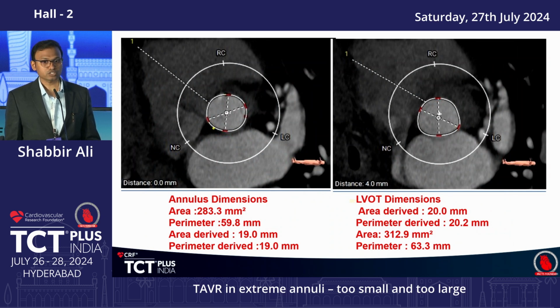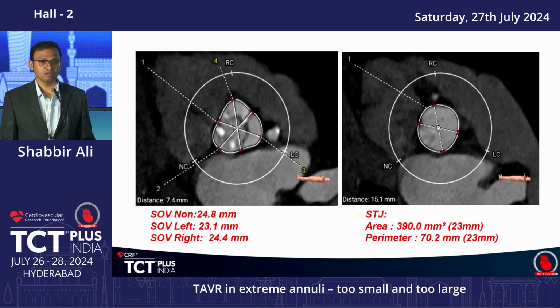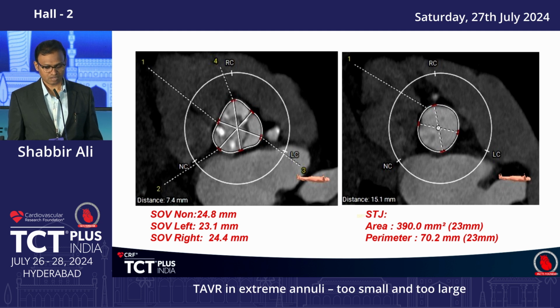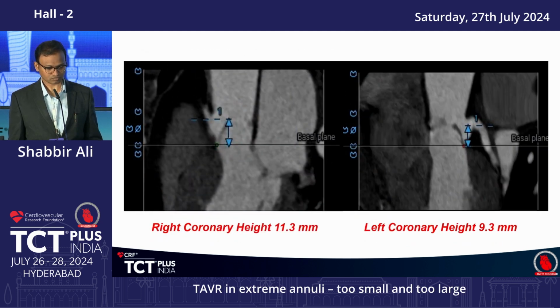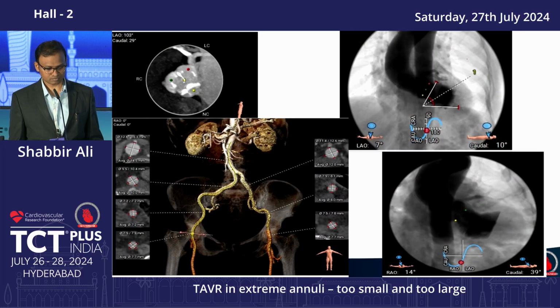The CT TAVR protocol showed that the annulus area is 280 millimeter square, which is an extra small annulus, with a perimeter around 59, so the derived diameter is 19 millimeter. The LVOT is 20 millimeter, and the sinuses are also narrow, around 23 to 24 millimeter. STJ is 23 millimeter. The left coronary height is low, 8.3 millimeter, with a borderline right coronary of 11 millimeter. And the femorals are of good size.